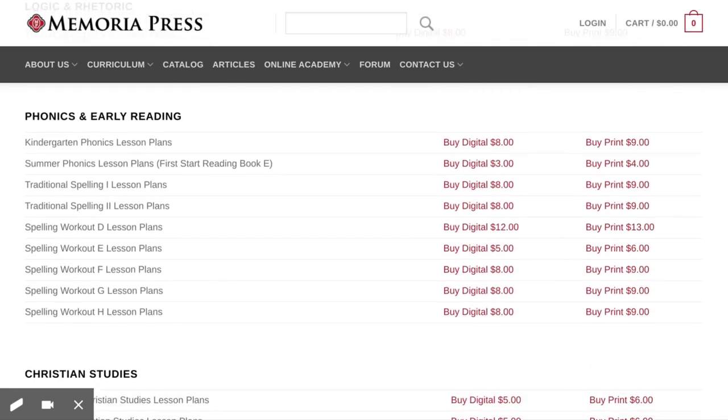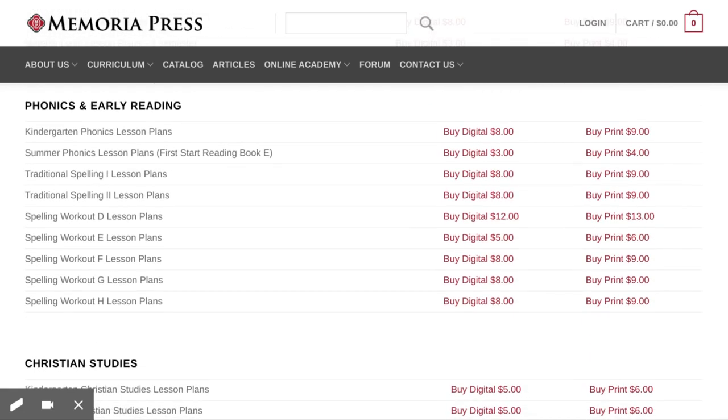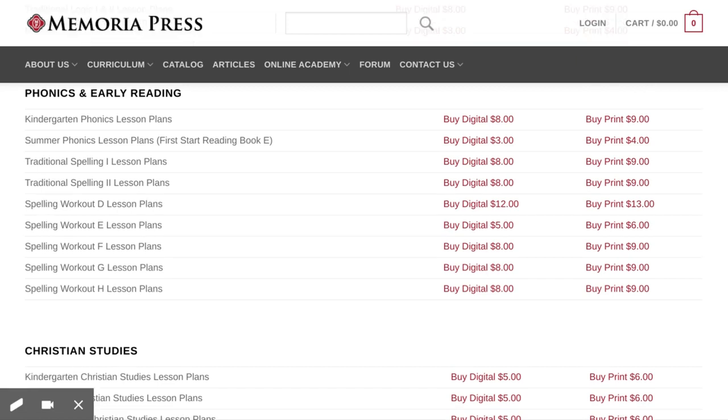So for example, I only use Memoria Press Phonics for kindergarten. That's all we're using this year. So I was able to buy those kindergarten phonics lesson plans, and it gives me that same beautiful grid that you find in the curriculum manual. Now, a lot of people just recommended that I get the curriculum manual so I would have the schedule of phonics and just not use the other things. But as I poked around, I found that I could just get a lesson plan for phonics because that's all I'm using. So that's what I purchased.